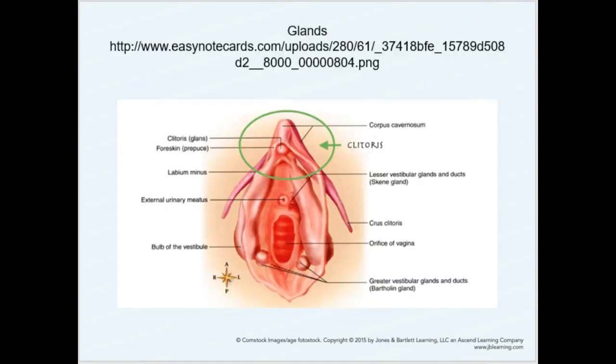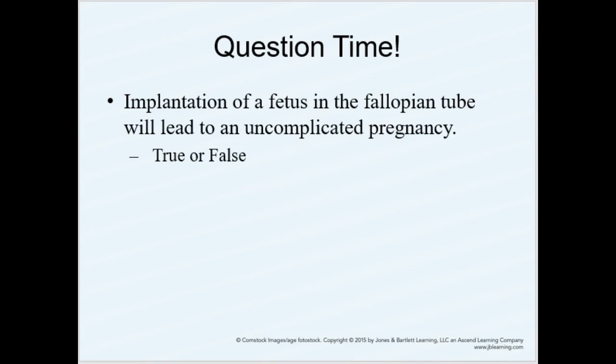And that, my friends, brings us to another question time. Implantation of a fetus in the fallopian tubes, and this would actually be more like a blastocyst, but you get the idea, will lead to an uncomplicated pregnancy. What do you think? True or false?